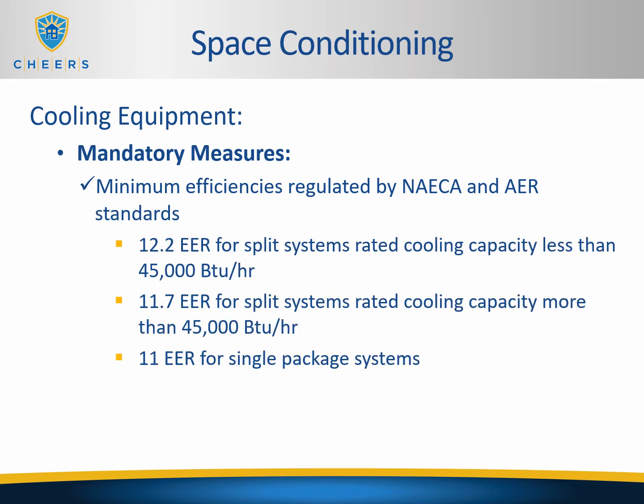In addition to those minimum SEER values for central AC, we also have some minimum EER values. We have 12.2 EER for a split system with a rated cooling capacity less than 45,000 BTUs per hour, 11.7 EER for split systems rated cooling capacity more than 45,000, and 11 EER for single package systems.